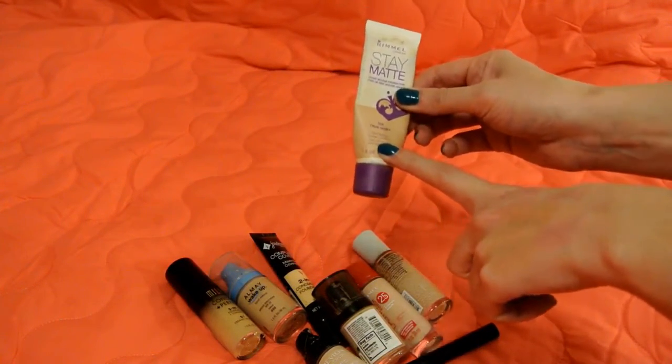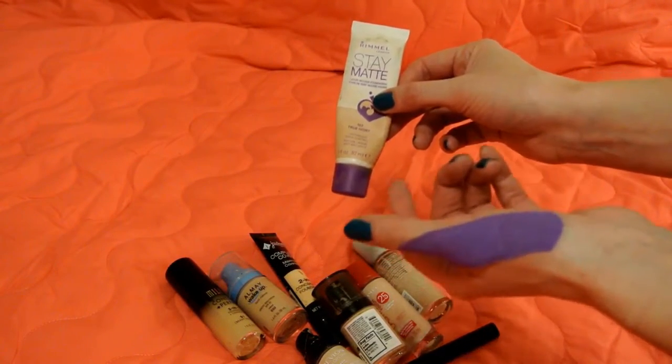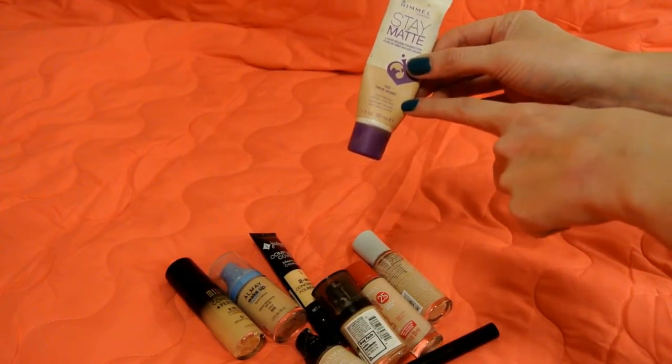This one is in 103 True Ivory, which is a pretty tan color. I'm pretty freaking pale right now, but in the summer I do spend a lot of time outside, so I'll probably get back up to this level of tan.